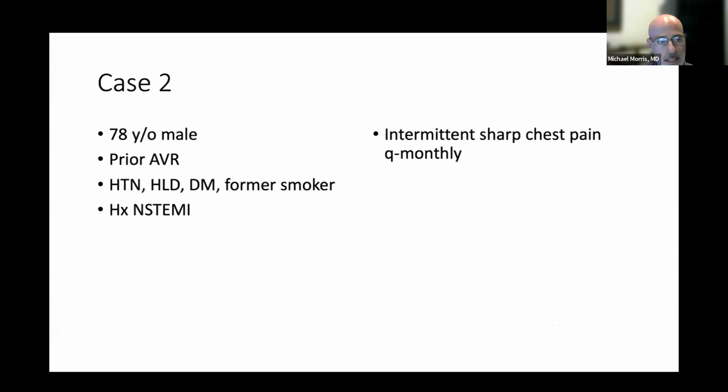Second case is a 78-year-old male who's got a history of a prior aortic valve replacement. He's got some cardiac risk factors: hypertension, hyperlipidemia, diabetes. He's a former smoker. He does have a history of a non-STEMI. And he was referred to us because he was complaining of intermittent sharp chest pains.